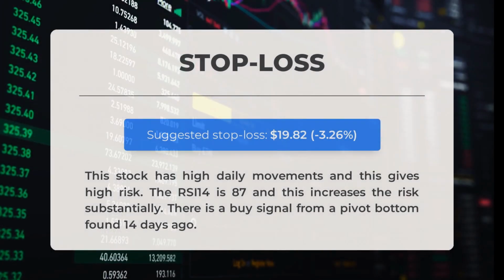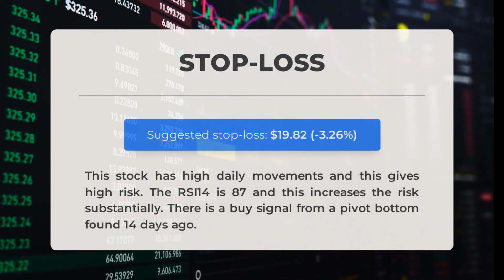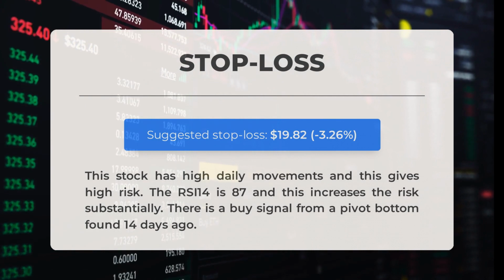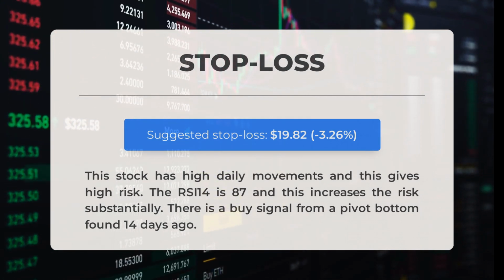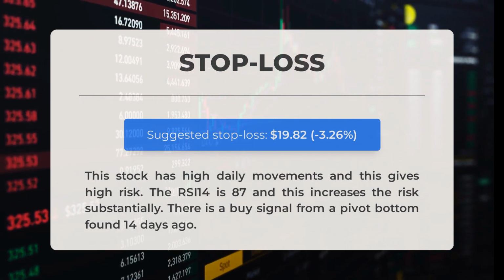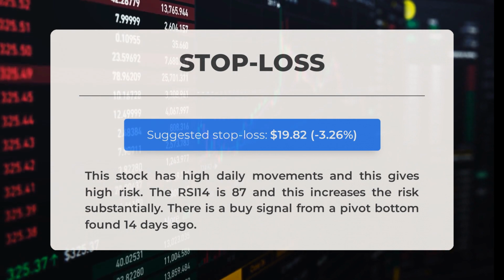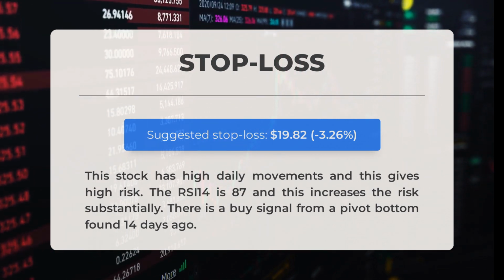Our recommended stop loss for this stock is set at $19.82 with a decrease of 3.26%. This stock exhibits high daily movements, which in turn brings about a higher level of risk. Furthermore, the RSI 14 is at 87, significantly increasing the risk involved. Additionally, we have identified a buy signal from a pivot bottom that occurred 14 days ago.